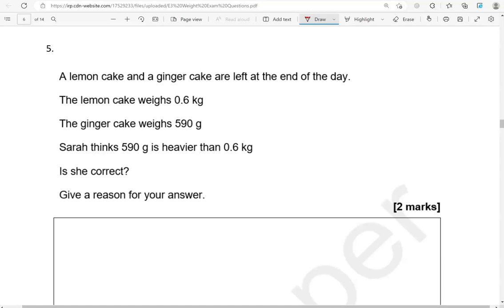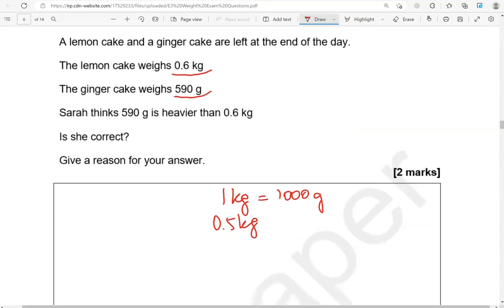Okay, so we're comparing 0.6 kilograms and 590 grams. We've said earlier that 1 kilogram is equal to 1000 grams. 0.5 kilograms, which is half a kilogram, that is half of 1000, so that's 500 grams. 0.6 kilograms, that is 600 grams. So this is 600 and this is 590.